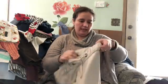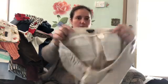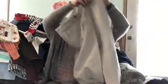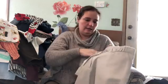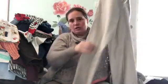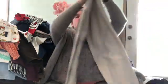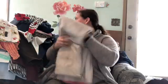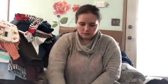Another pair of pants. These are J. Crew City Fit drawstring top, just fun chino pants, khaki colored, probably linen. I think they feel linen-y. 55% linen. They were asking $20 on those, and that seems reasonable. I think I could probably even get a little more for them. They're size 4s.